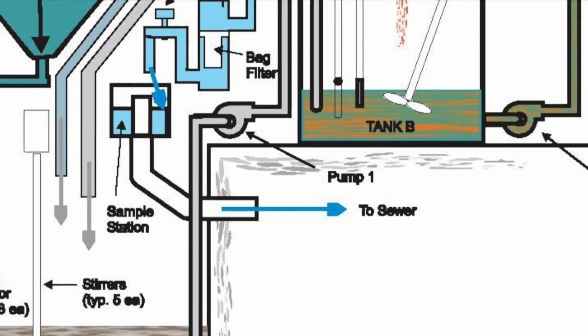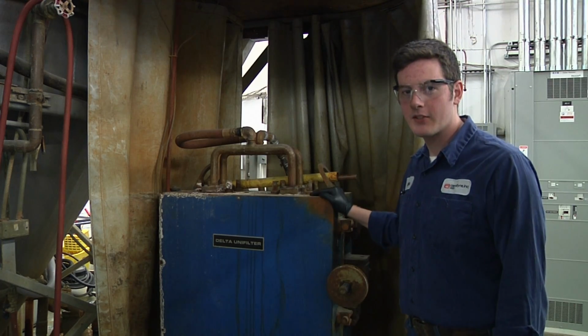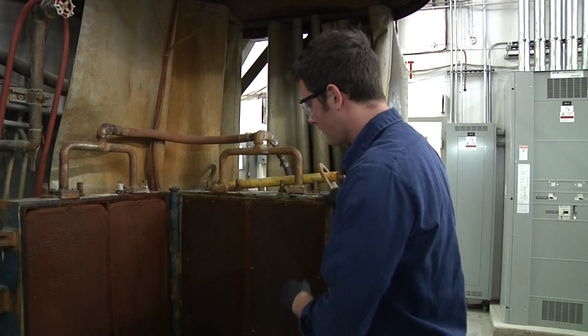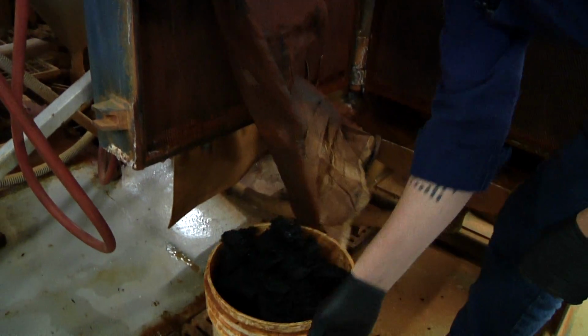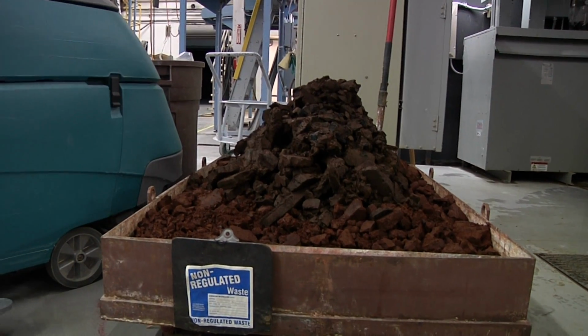But let's not forget about the sludge. Where does it all go? So this is our filter press. It takes all the sludge from the clarifier and filters it through 4 different filters. Once the sludge has completed a drying process, it is shipped out to companies who harvest and recycle heavy metals.